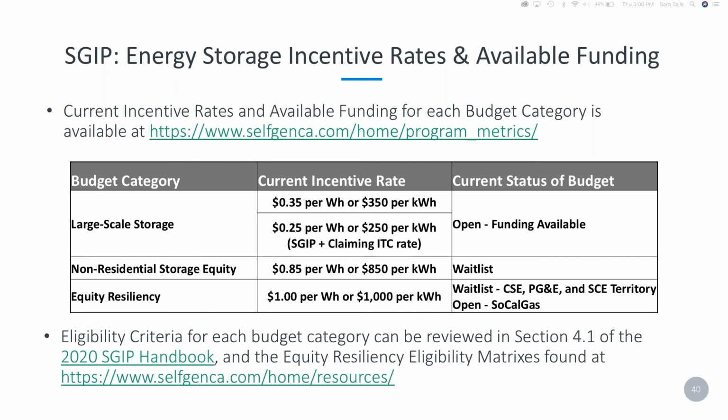There's also a non-residential storage equity budget. This is a more targeted budget category for businesses and entities located in low-income census tracts and disadvantaged communities. The rate is significantly higher at 85 cents per watt hour. And as of now, the entire budget throughout the state is on a wait list for that category.